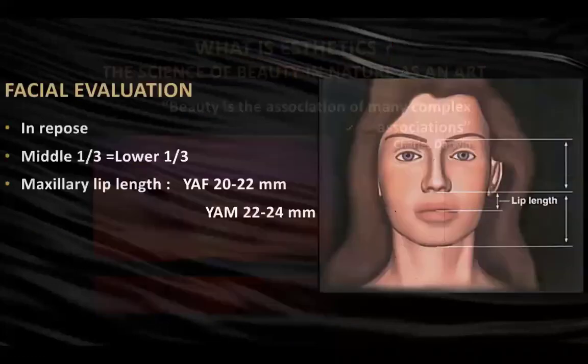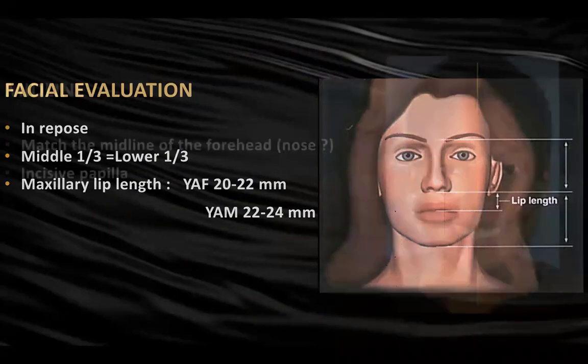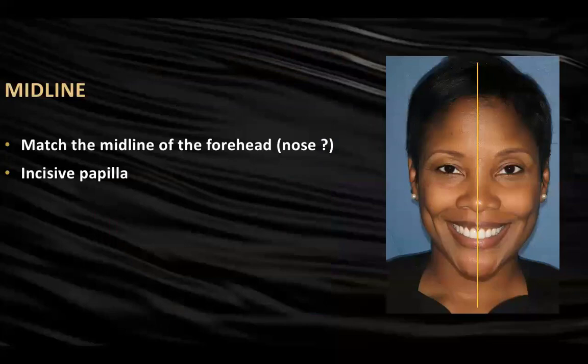And I think that you've got to look at the face and understand that at least when you're planning the cases out, you got to look at the middle part of the face and the lower part of the face. They do need to equal each other. There's wear and tear, and bites collapse and so forth, and you have to take those things into account. One of my big things is matching the midline to the glabella, and sometimes that doesn't work.